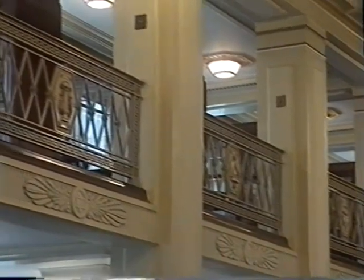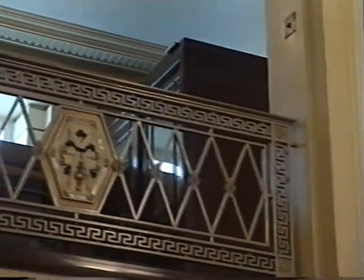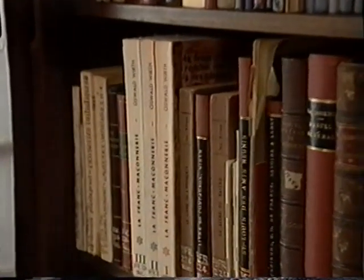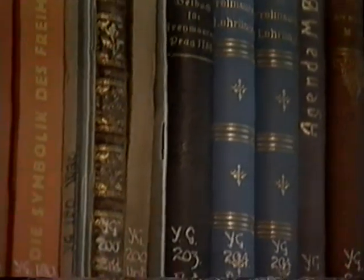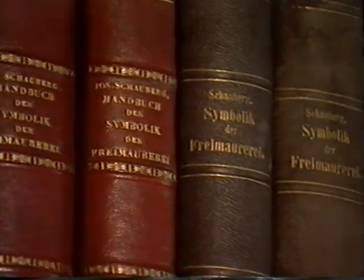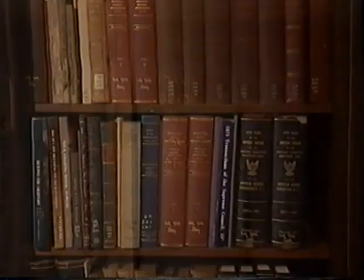The gallery contains books from all over the world, some in foreign languages. They come from France. Germany. Australia. And America.